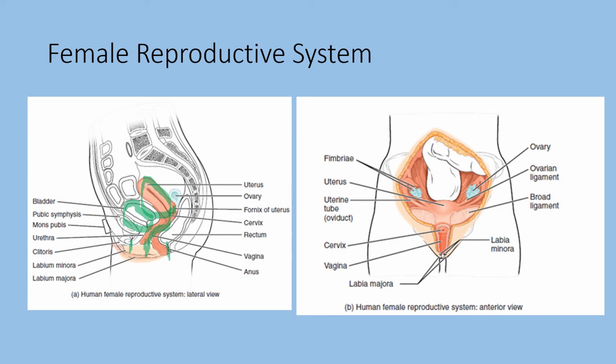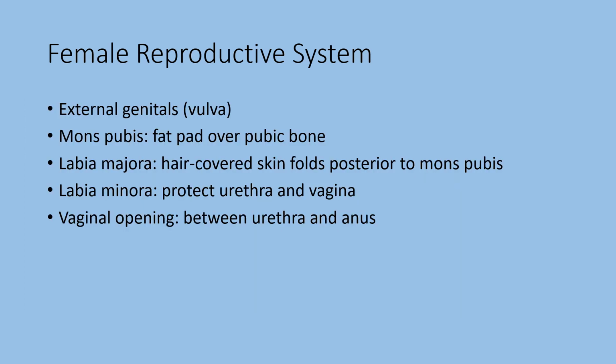From a front view, here is the uterus right here, the cervix, and then the vagina is down here. So here's the cervix. Now, you can see initially I marked where the uterus is. You have got this light-colored structure on either side. That is the ovary, and then you've got the uterine or fallopian tube. There are several ligaments that help to hold the uterus and fallopian tubes and everything in the proper positioning of it.